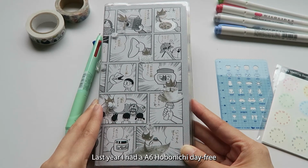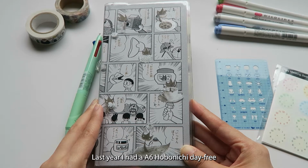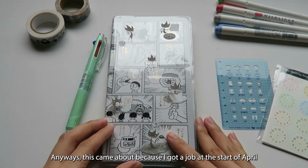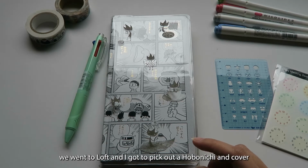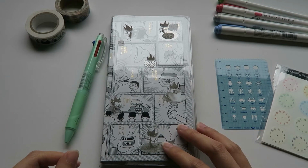Last year I had an A6 Hobonichi Day Free. Anyways, this came about because I got a job at the start of April, and as a congratulations gift from my partner, we went to Loft and I got to pick out a Hobonichi and cover.